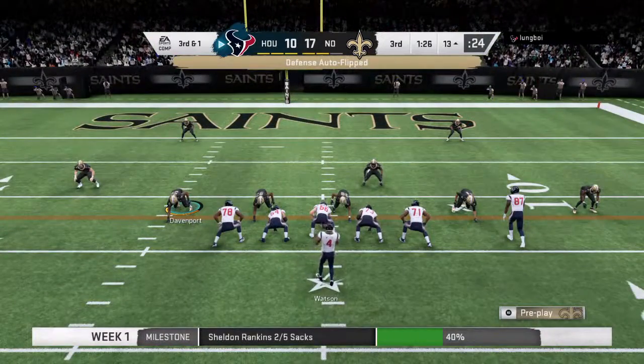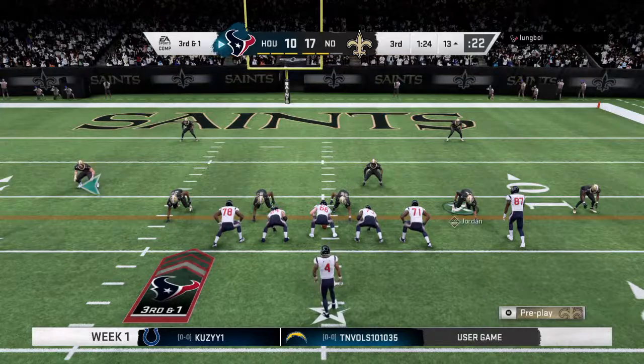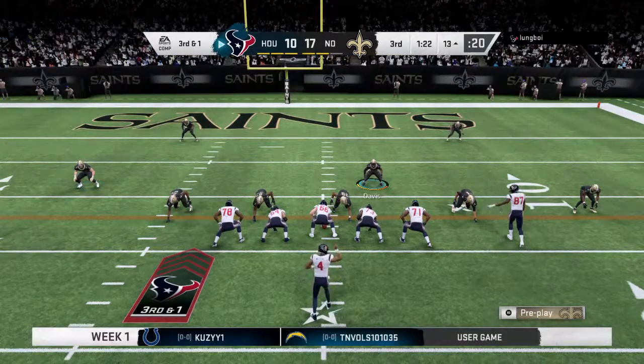Oh, man, it's been a rough night for that offensive line, and it's only getting rougher. 5 sacks now that they've given up in this contest so far.